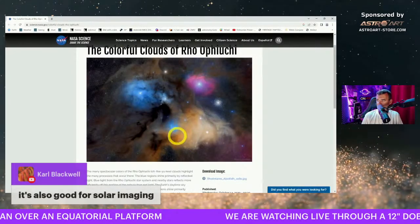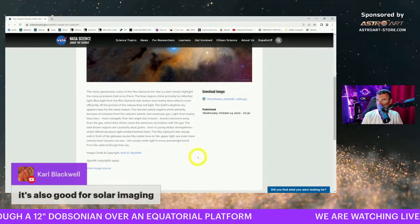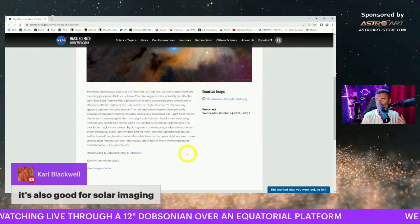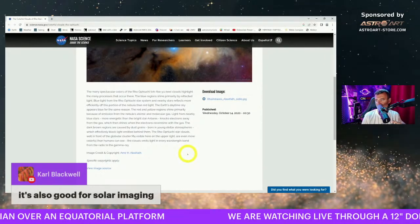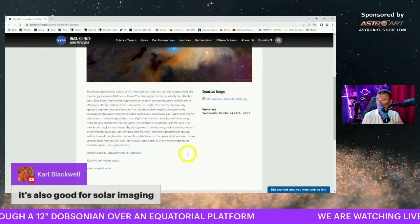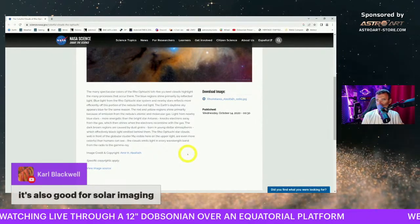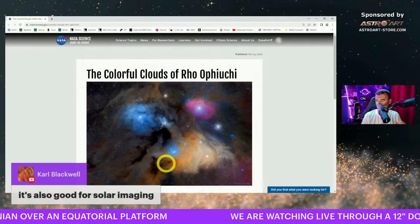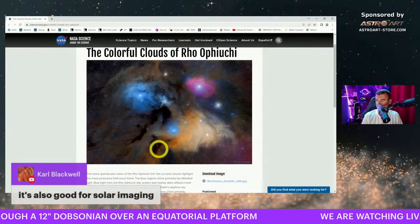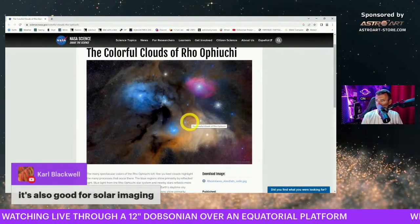The red and yellow regions, these ones, yellow here near Antares, shine primarily because of emission from the nebula's atomic and molecular gas. Light from nearby blue stars, more energetic than the bright star Antares, knocks electrons away from the gas, which then shines when the electrons recombine with the gas. And the dark brown regions are caused by dust grains. So all of this, the dark river, all of this that you can see here is caused by dust. That's why I say the infrared cut filter should be better, because it's the best filter I have. It's so soft that it lets pass all of this brownish color of the dust regions.